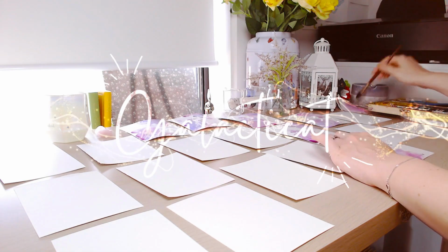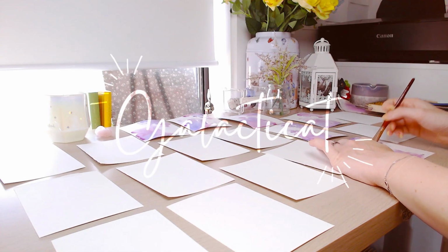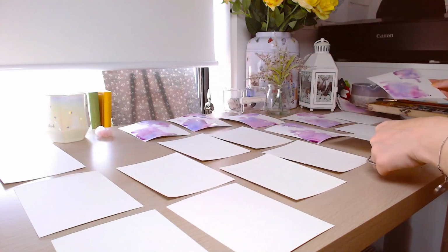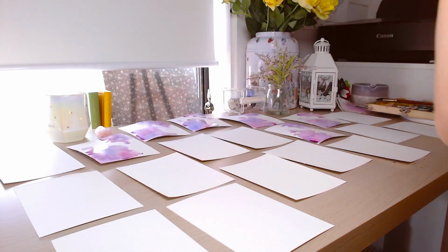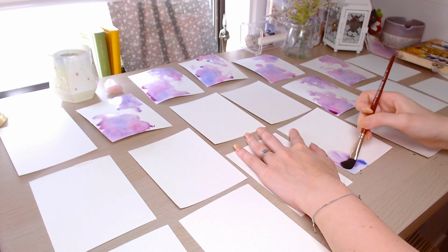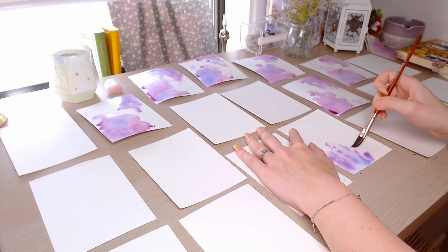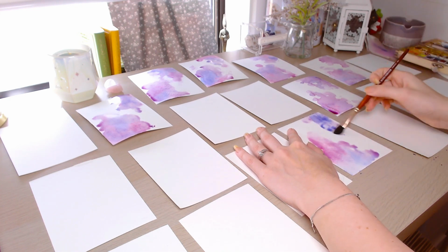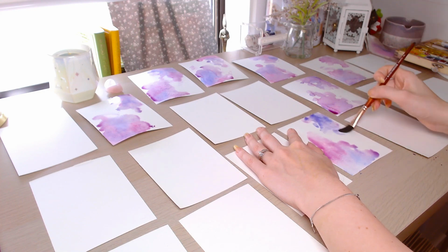Considering this process takes me quite some time, I thought I would knock off two of my tasks at once and film the entire process from start to finish of what I would do in a day that I'm preparing my Ko-fi membership orders. So I have quite a fair few members at this point. I'm currently painting about 18 of these little pieces of paper.